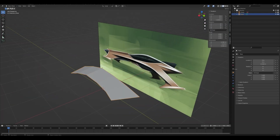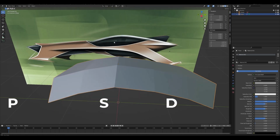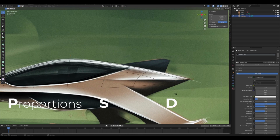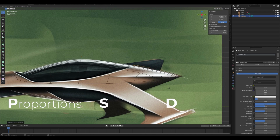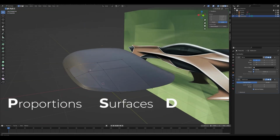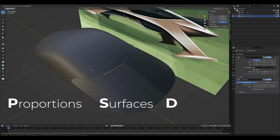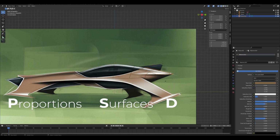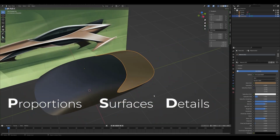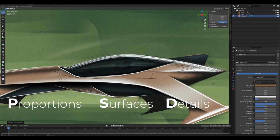I remember hearing PSD order for the first time from Scott Robertson. P is for proportions. You start by the main volumes or main graphics because it is the first thing your eyes can see from far. S is for surfaces. When you get closer to the car or to the product, you start to see the surfacing, the highlights and the shadows. And the D is for details. It is the last thing you start to realize.